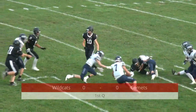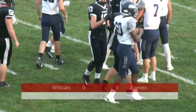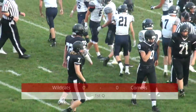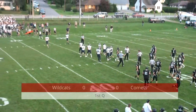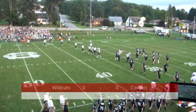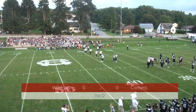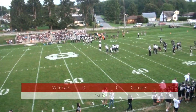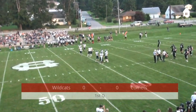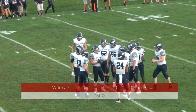Breaks one tackle and runs into a Comet, and he fumbled the football, and it's picked up by the Penn's Manor Comets, and they have the turnover. Brandon Galantine. We're going to have a media timeout with 5:09 remaining in the first half. Penn's Manor going to have the ball at the 31-yard line of the Homer Center Wildcats. And we will come back with more after this scoreless game on the WCCS Wildcat Football Network.